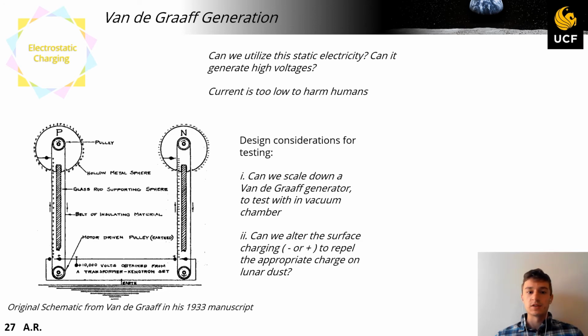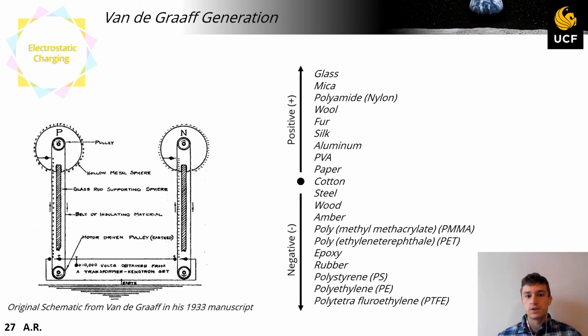Some of these downfalls can be controlled by containing the generator in a vacuum or an insulating gas such as sulfur hexafluoride. Belt speed also affects the charge on the surface as it counteracts the loss rate of charge. While voltage generated is high due to the large difference in charge, the current is too low to cause harm to humans. The composition of the rollers affects whether the electrode develops a positive or a negative charge.